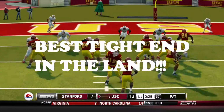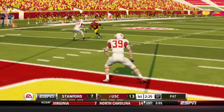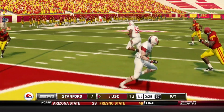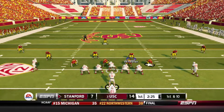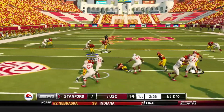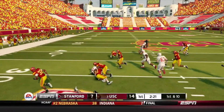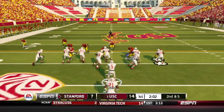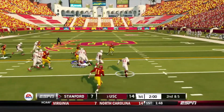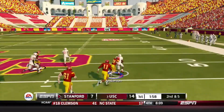You want to respect the run, but you also want to play smart, disciplined defense. Here, the safety overcommits on the... Here's the halfback. And he carries the ball for a nice gain. That's good for a gain. Got the corner. He's to the 40.